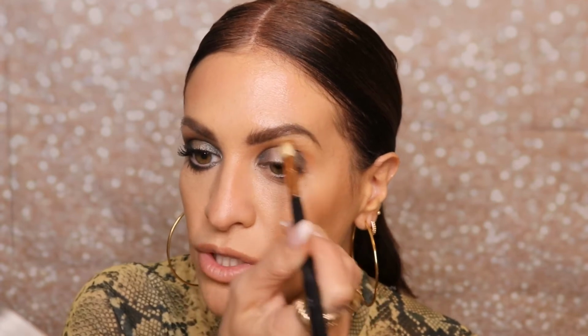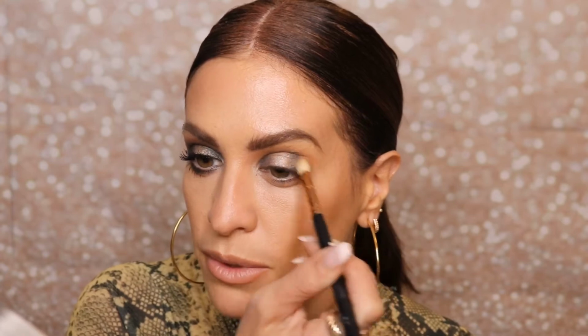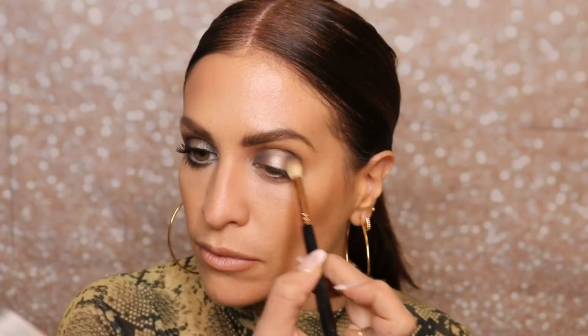I would definitely suggest doing your eyeshadow first before your foundation, especially with this kind of look, because it can get really messy.